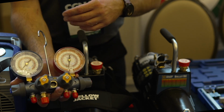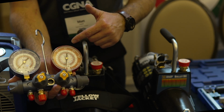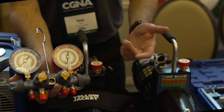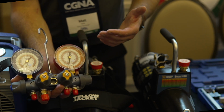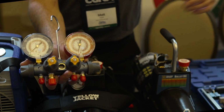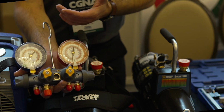The new gauges for the new refrigerants are going to have R32, 454B, and 410A. We believe that these new gauges will surpass what are currently the most popular gauges that we manufacture in the next 3 to 4 years.